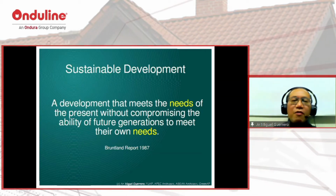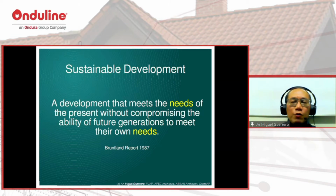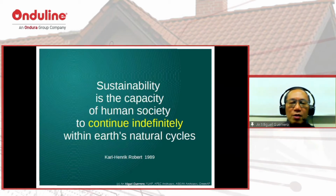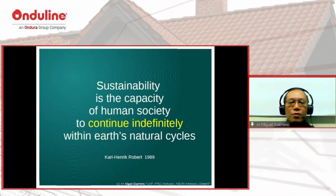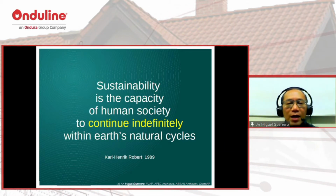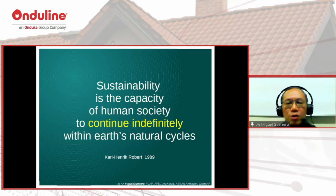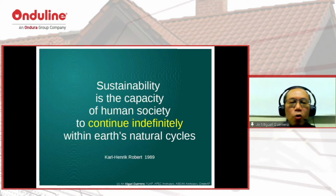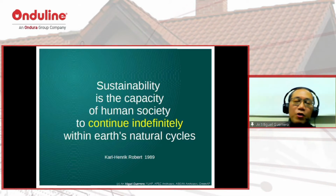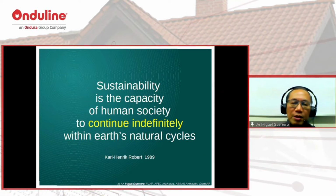So after some years, I found probably at the moment what I would say is the best definition of sustainability. Sustainability is the capacity of human society to continue indefinitely within the Earth's natural cycles. So you see, it's a big change, no? It's not only focused on the needs of man to survive, but it is focused on working with nature, working with nature cycles so that we continue on and on and on. This is by Carl Hendrik Robert in 1989. I would like to recommend this definition to you because it captures better the concept of sustainability.